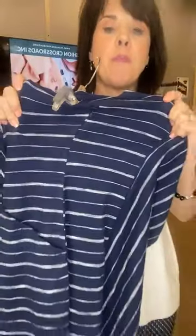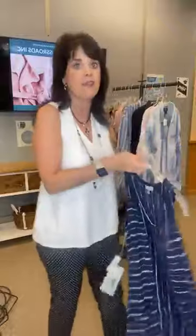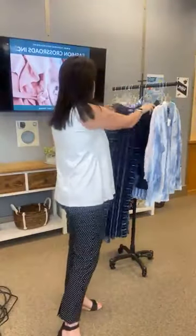So you can see that they have done a pretty good job of matching up those stripes as they're coming around the garment. A classic example of a poorly constructed garment will be one stripe on the front is here and the matching stripe is down here. So everything is completely cattywampus on the side. That's a classic sign of poor quality.